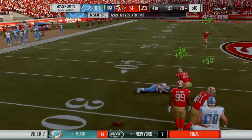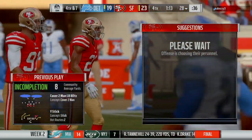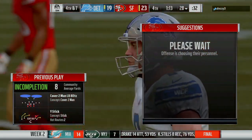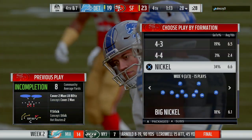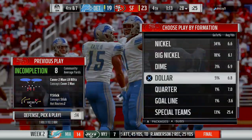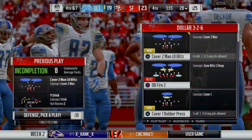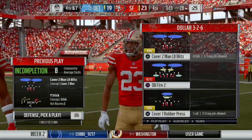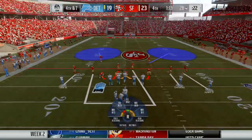And that is incomplete. What a great sequence by this defense so far. They've given him nowhere to go with the football. And they just have to make it stand up one more time, because it appears that they've got their number. Can they not have a slip up here and allow the touchdown? Down 4 late. Got to go for it here on 4th down.